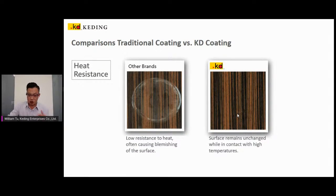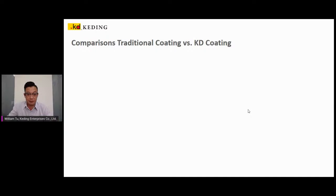Our KD coating is made out of resistant UV coating, so it's resistant to heat. I'm pretty sure that when you have a piece of furniture and a hot cup of coffee or tea, sometimes your furniture can be ruined. Using KD panels, you can have a more durable surface.